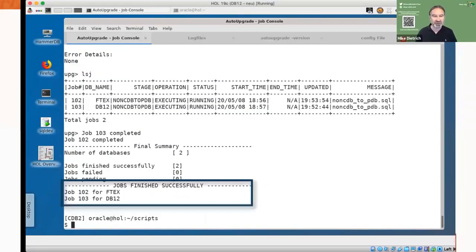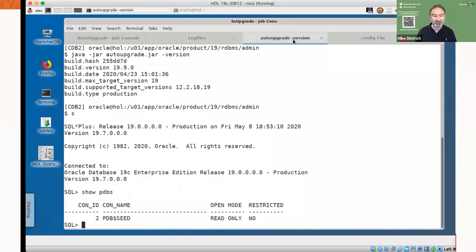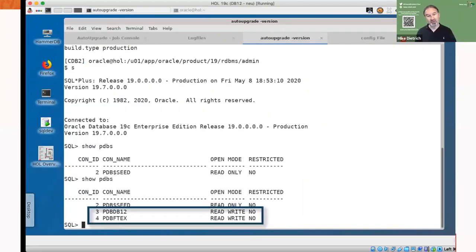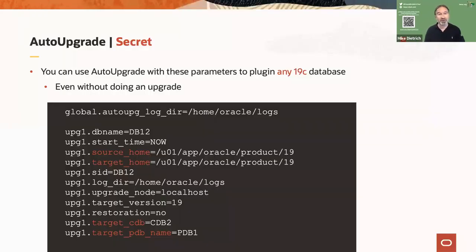But never trust an Oracle demo. Let me connect to the database. Let us connect here to my CDB2 and really check if the databases are plugged in. So show PDBs. Hey, both are plugged in, both have a new name, read write, done. Everything done by the tool. So this is where we want to go to.